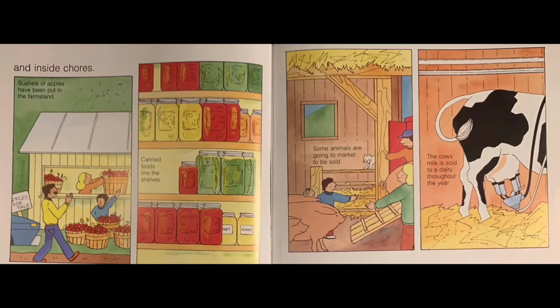And inside chores. Bushels of apples have been put in the farm stand. Canned foods line the shelves. Some animals are going to market to be sold. The cow's milk is sold to a dairy throughout the year.